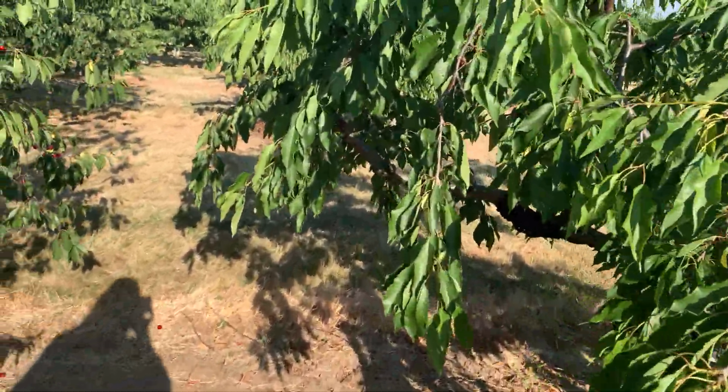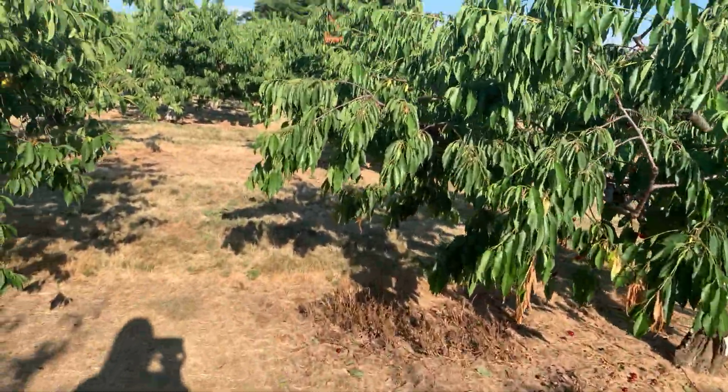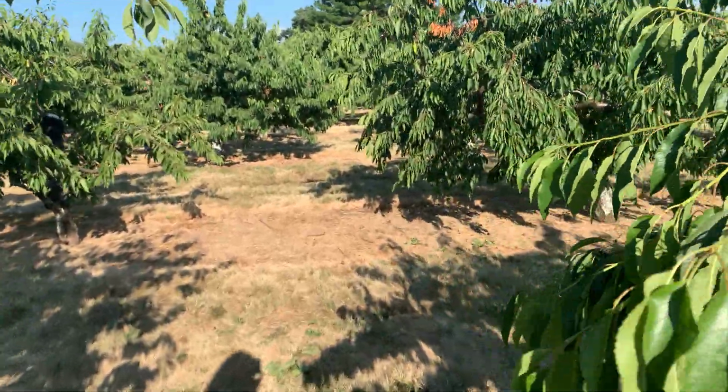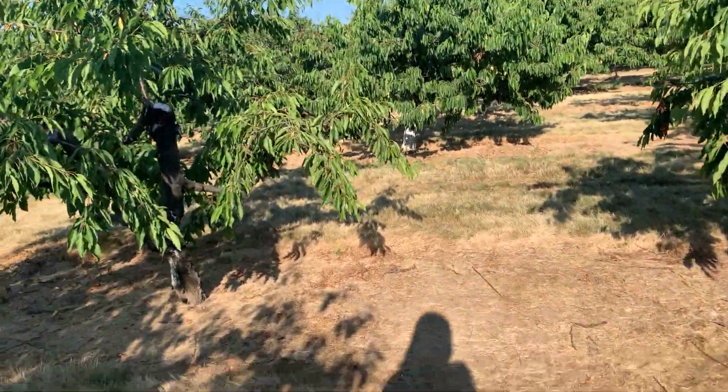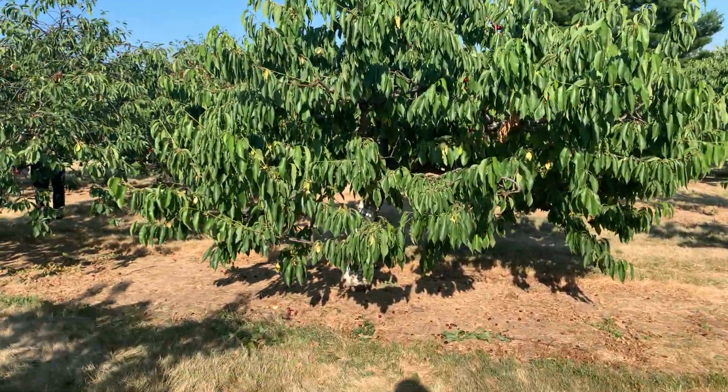The ones we picked from the other trees, we thought it was cherries, but it's something else. I don't know the name, but there's lots of trees here. It's really sunny too. It's in Hamilton, Ontario, by the way. It's called the Sunny Valley Farm.